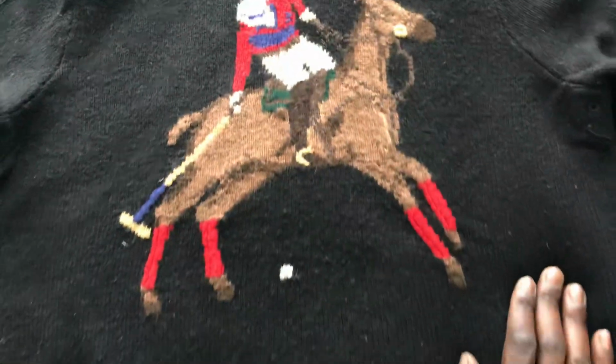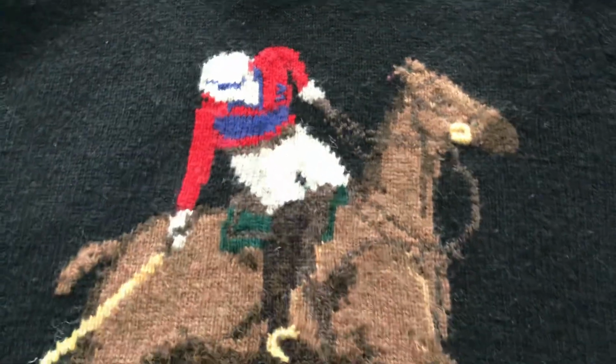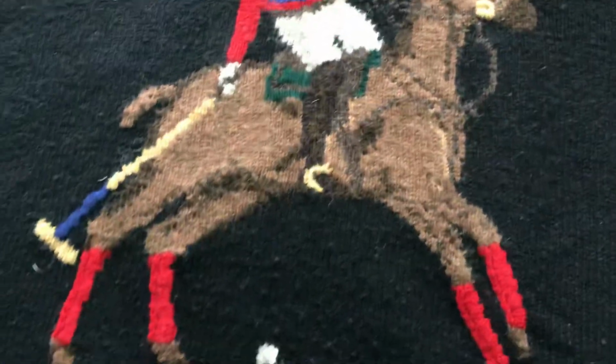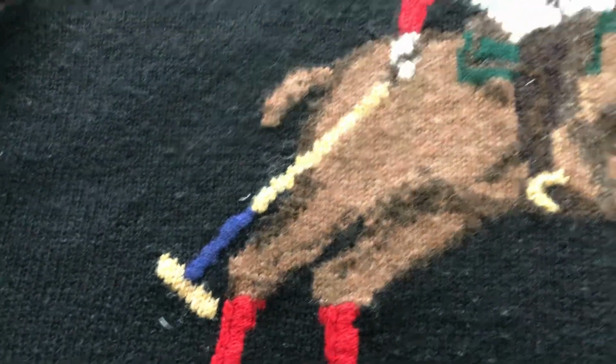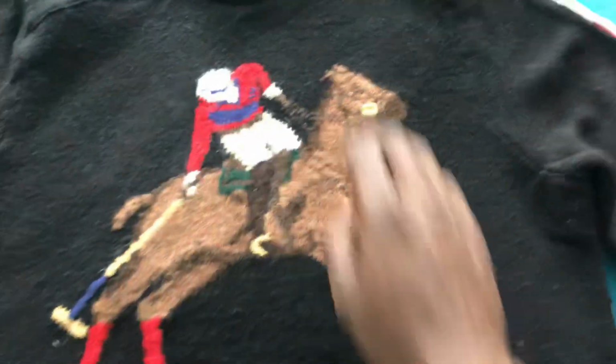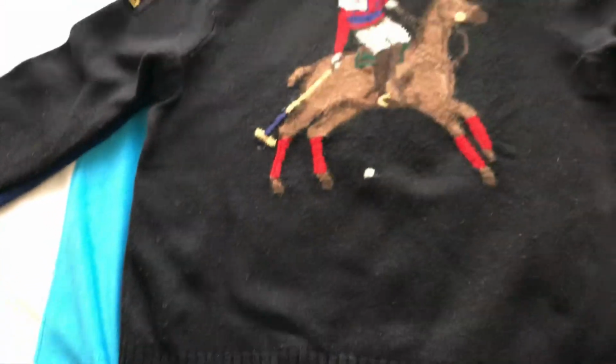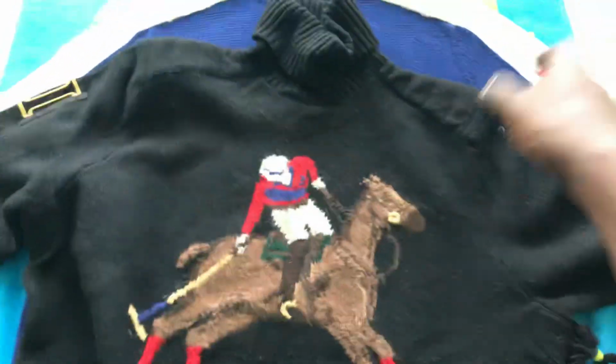A ridiculous stitched in polo player. You can see the 3 on his shirt with the blue stripe and the blue collar. Some extra stitching on the legs and the polo stick. Very, very dope. Also by the, I guess you call that the harness or whatever. Really, really dope sweater. Very, very warm. I think this might be lamb's wool. Lint brush, remember that.